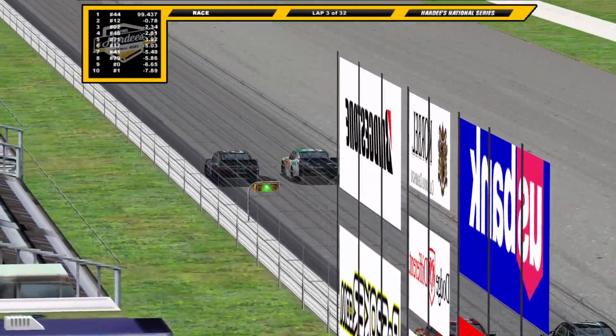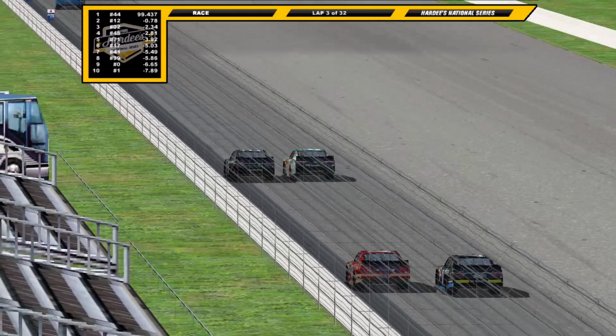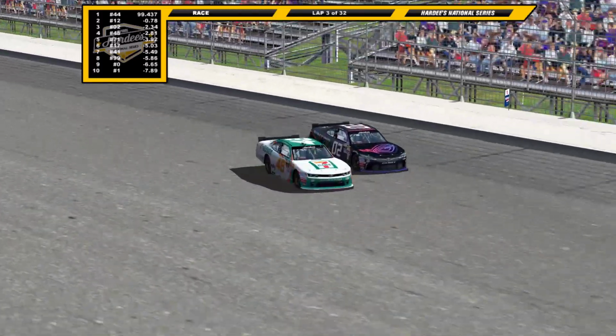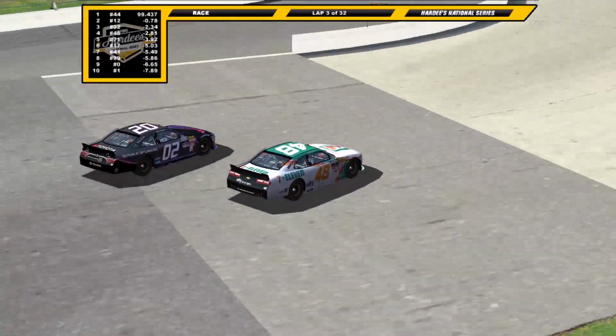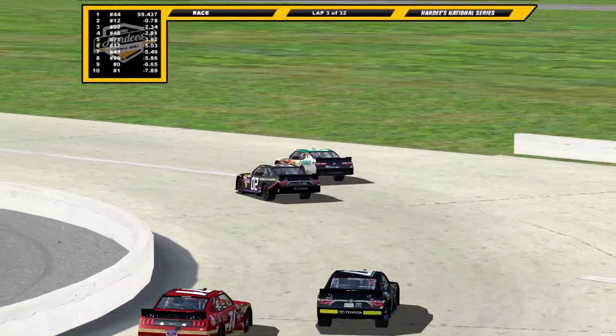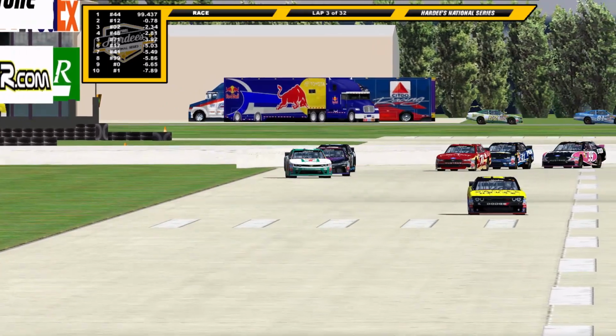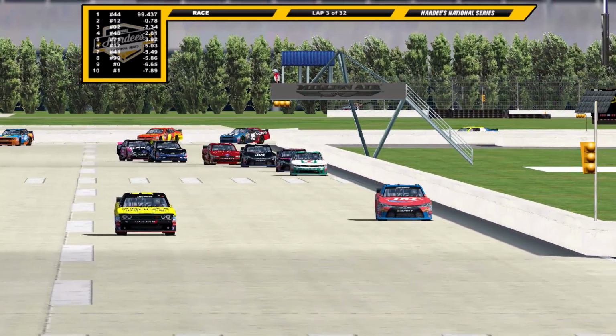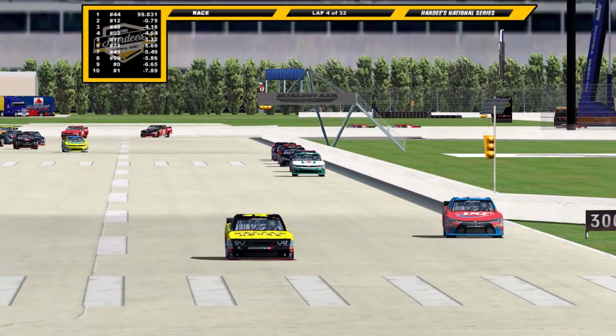Both of them so even. When one has a bad entry, one has a good exit, and vice versa. And now Cody Lamas is pinching that 02 just a little bit through 9 and 10. And this is going to be Cody Lamas' corner to conquer as he's going to take the spot away from Eric DeMax. And up to P3 goes car number 48.